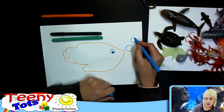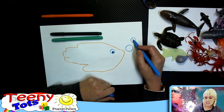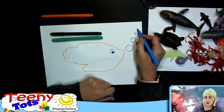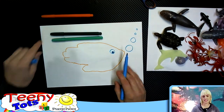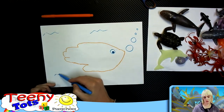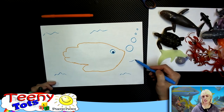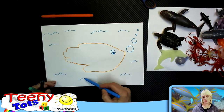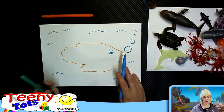Okay, I'm going to make my bubbles from biggest to smallest. Do some bubbles in the sea. Let's do some water, some waves. Do some blue, because we are under the sea, aren't we? Okay, and we're going to decorate our fish as well, don't worry. Okay, and there's my fish.